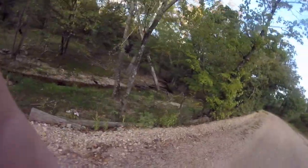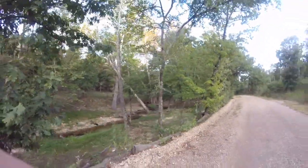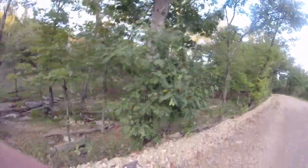Alright, so I've been on my feet 4 hours, 29 minutes and 55 seconds. I am at mile 20. I believe the truck is at 22 if I had to guess. I found some water. You can kind of see it right there. There's a freshwater spring up on the hill somewhere.